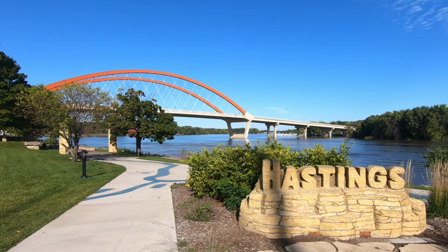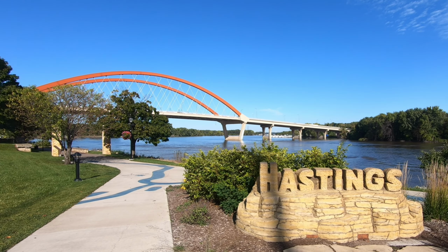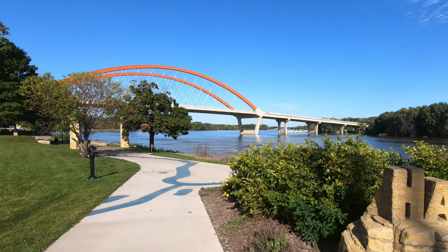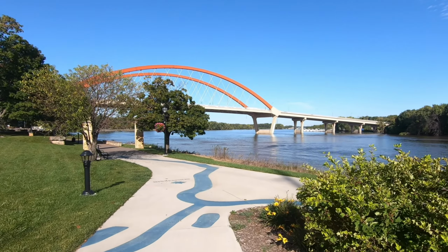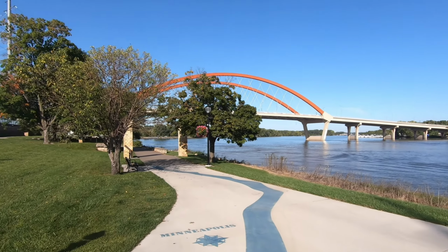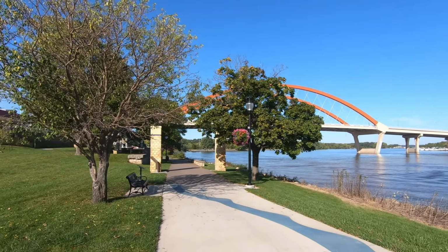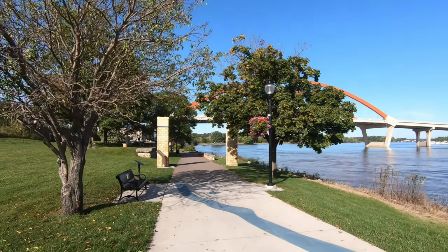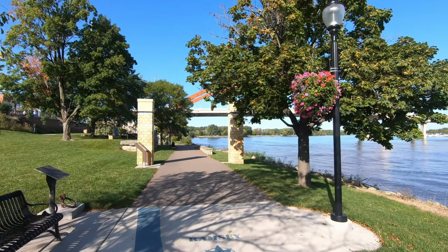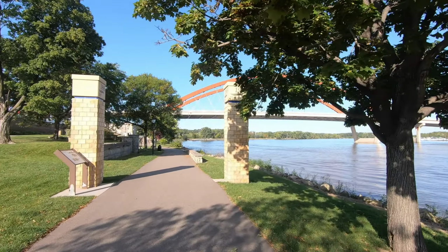As a city along the banks of the Mississippi River, Hastings has endured a number of floods over the years. The columns up ahead mark the height of the crest in those years when the Mississippi River overflowed its banks. 1965 was a record year for flooding along the Mississippi. That winter and spring had the perfect combination of conditions to create a flood of historic proportions.